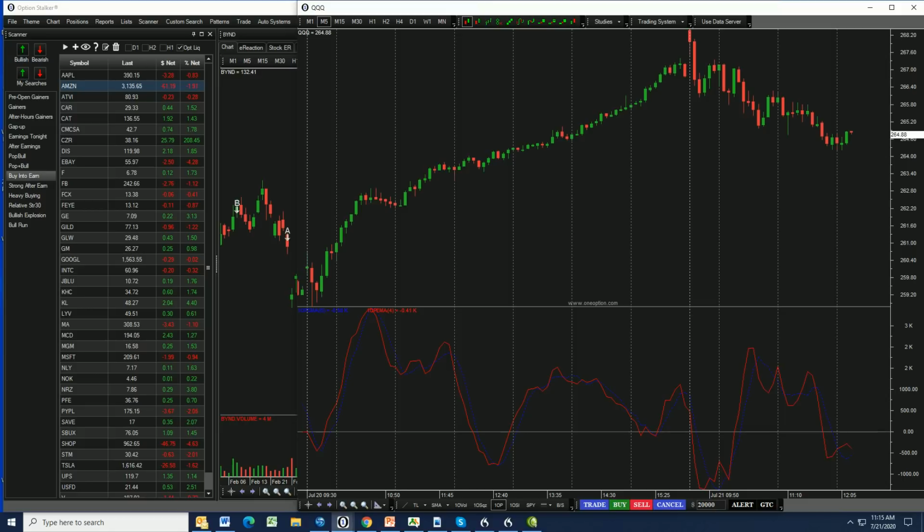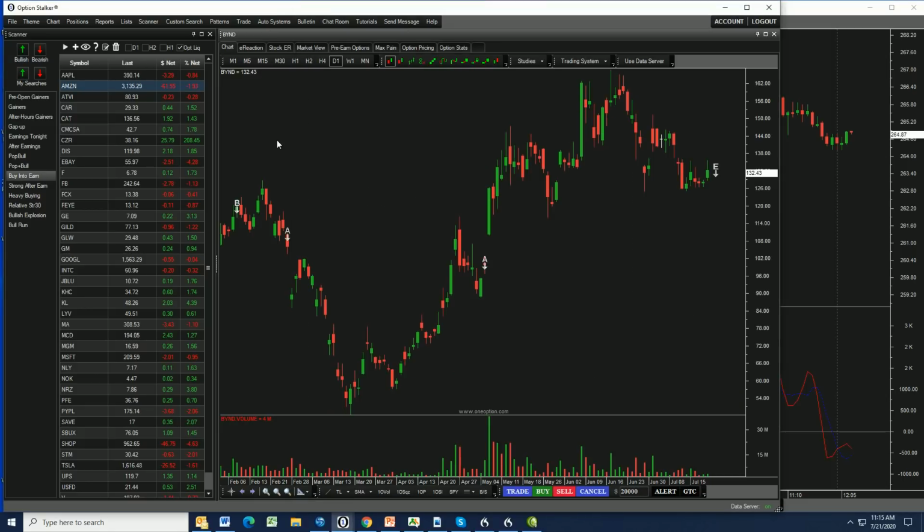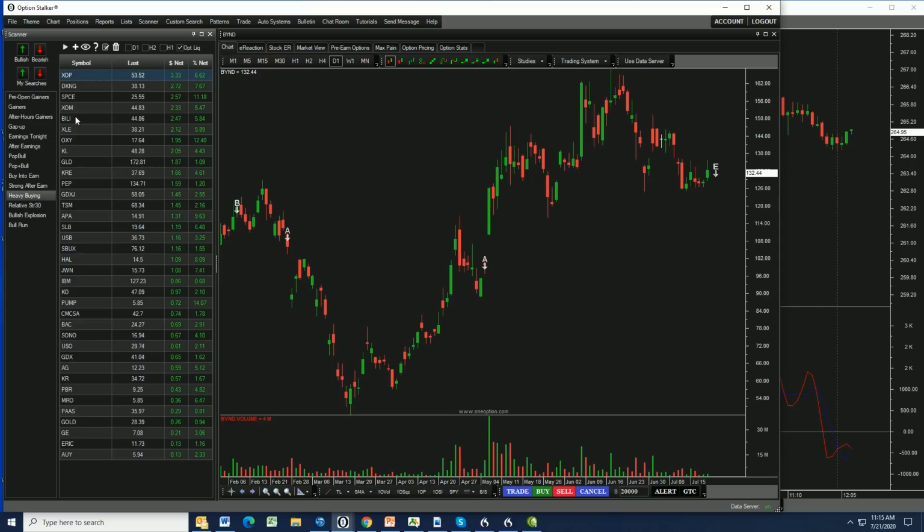So, let's go in and take a look at what we've got. I'm going to keep this fairly short. I've got a couple of stocks that I think will work. And you can see this is BYND. This was on one of these searches. I believe it was on the heavy buying search. And we'll take a look down that very quickly.